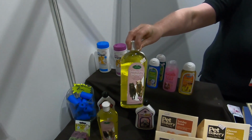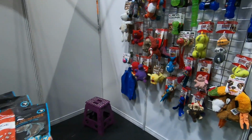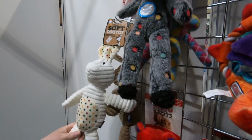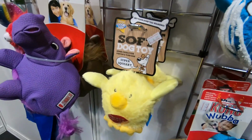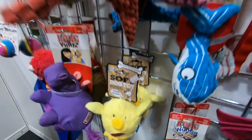And make your dog smelly? No, to take all the smell away, nice and mild. A leading question, that wasn't it? Sock monkeys. Easter bunnies. Is that the PG Tips monkey? Bunny, the chick. That little chick thing. Super squeaky. Really squeaky.